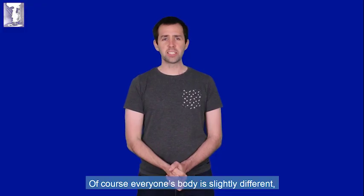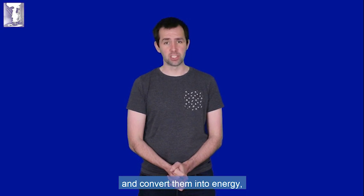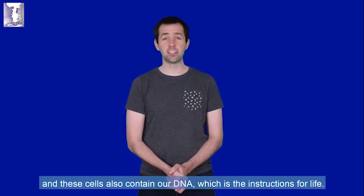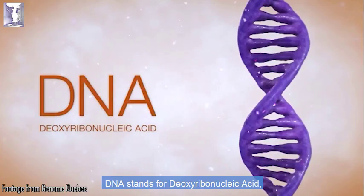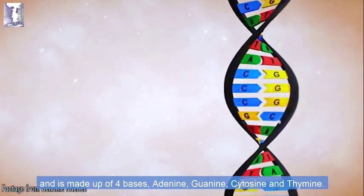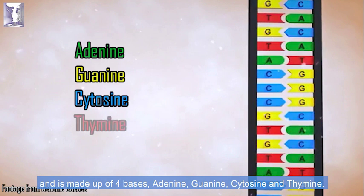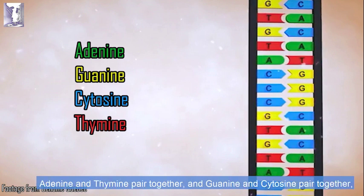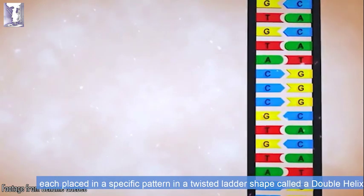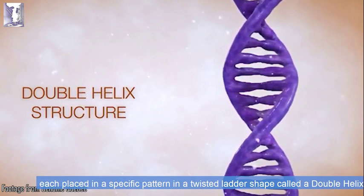Of course, everyone's body is slightly different, but each one contains trillions of cells that take in our nutrients from our food and convert them into energy. And these cells also contain our DNA, which is the instructions for life. DNA stands for deoxyribonucleic acid and is made up of 4 bases: adenine, guanine, cytosine and thymine. Adenine and thymine pair together, and guanine and cytosine pair together, each placed in a specific pattern in a twisted ladder shape called a double helix.